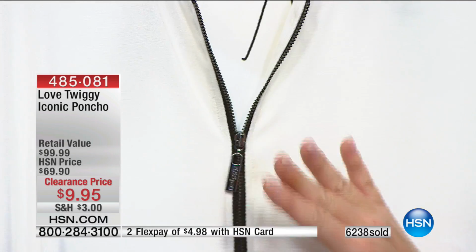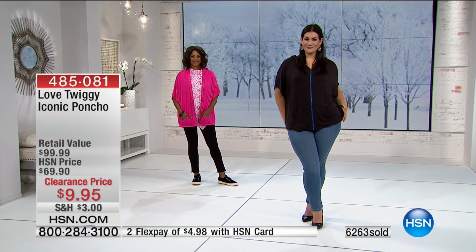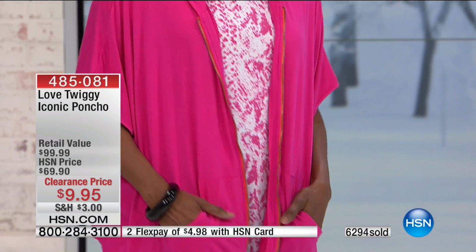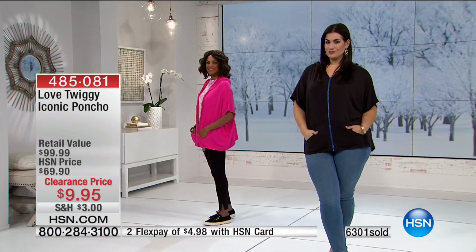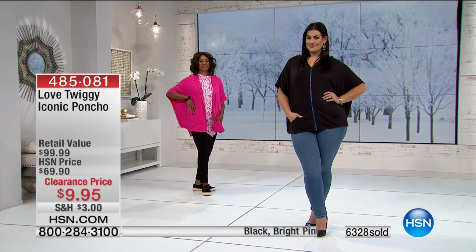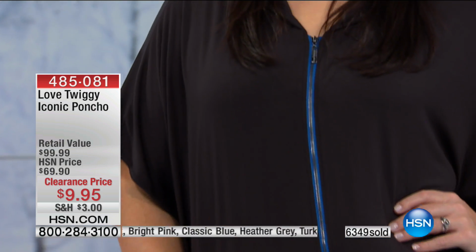Over 6,200 gone, $9.95. I mean, I don't even know where to begin. At $69.90, when you're looking at this material and something you can just throw on, and it's casual and it's relaxed and it's cozy and it feels wonderful, and you wish you had it in 4 different colors, guess what? Today is the day to take advantage of doing just that.